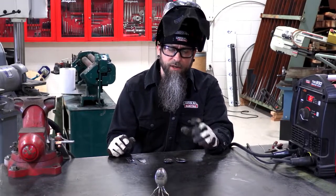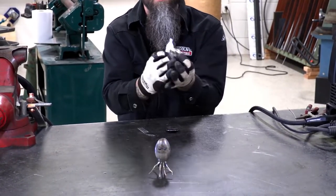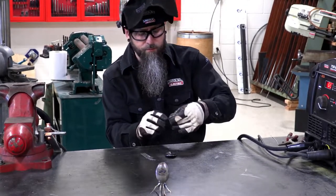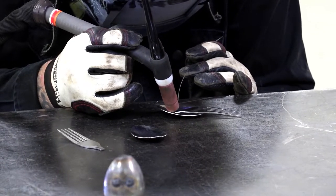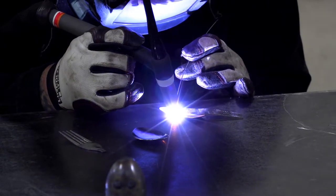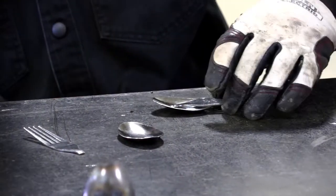Alright, so now that we have our pieces cut, we're going to start assembling them. As you can see on the prop, we're going to use the forks for our legs or tentacles. So I'm going to take these and weld them to the inside of the spoon. I'm just going to do what's called a tack weld. It's just a small little weld just to hold everything together. I got that one on.